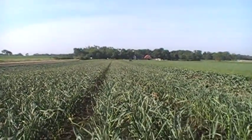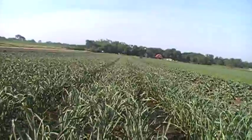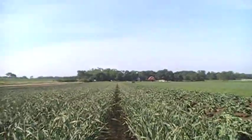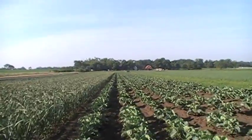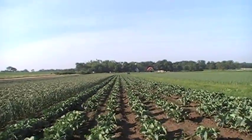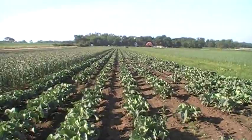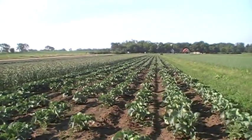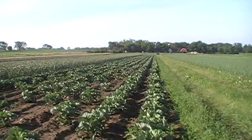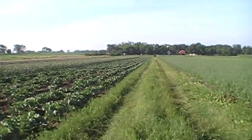But now I'm going to take you across this quarter mile here, and you will see our crops. This is our spring cauliflower. Hasn't quite started to head yet. It will soon. We'll probably be giving that in 2 weeks.